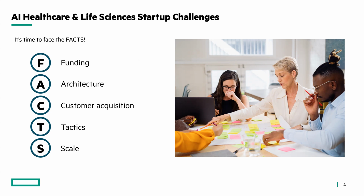So to go through this, I want to provide some statistics. A couple of years ago, the stat was less than 2.5% of female-led pitches to VCs got funded. That number has actually gone down. So we're now south of 2.3%.